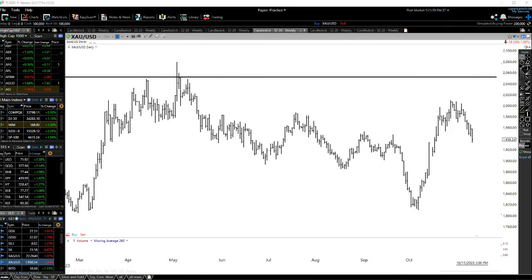What I'm looking for right here is for this market to hold here, and then to see this thing move up. If we start to see this, guys, and we get this higher low, and we start to see a breaking above 2,000, we could be getting ready for an extraordinary quality move.